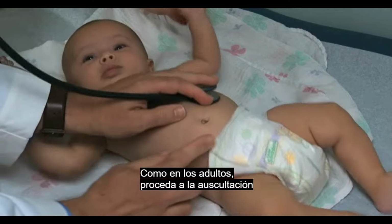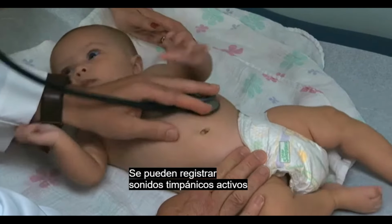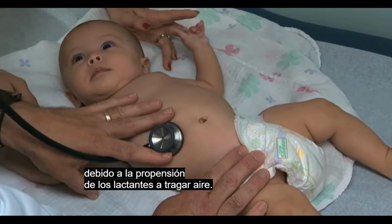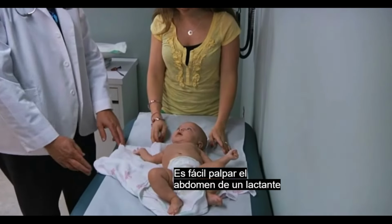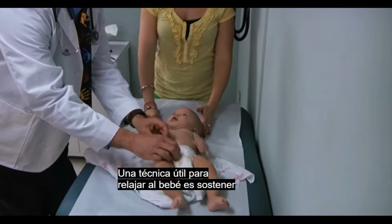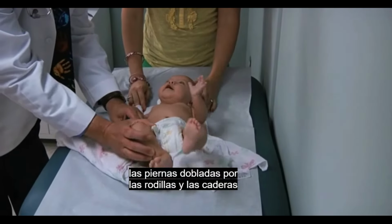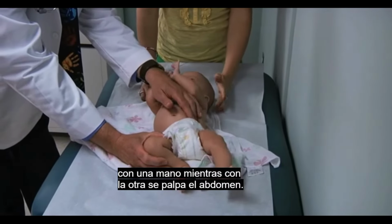As in adults, auscultate the abdomen prior to palpation. You may note active tympanic sounds because of the infant's propensity to swallow air. It is easy to palpate an infant's abdomen because infants like being touched. A useful technique to relax the infant is to hold the legs flexed at the knees and hips with one hand, while palpating the abdomen with the other.